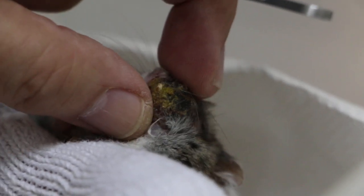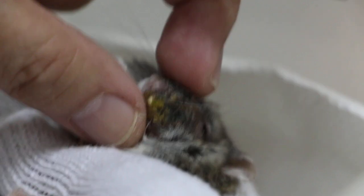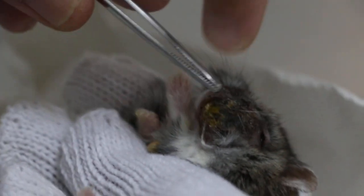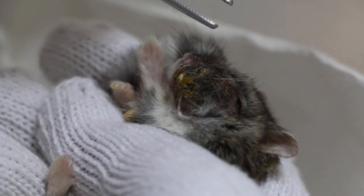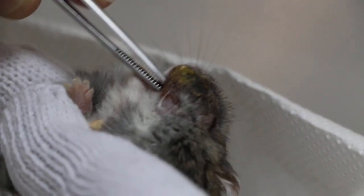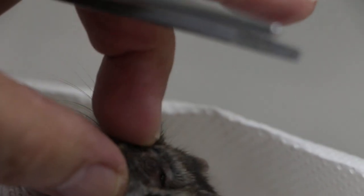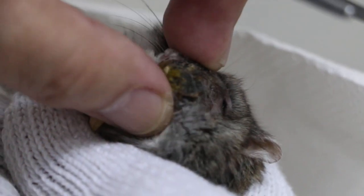So when did you first discover this lump? On 31st December. Yeah, but it was very small, just below there. But still, the lower lip is also affected. On the 6th of January, I brought him to the doctor. It had grown a little bit bigger, but it did not reach the eye yet. It only reached the eye on 5th of February when I picked him up from the boarding place.